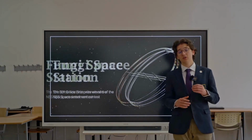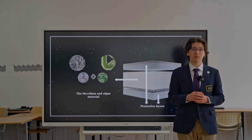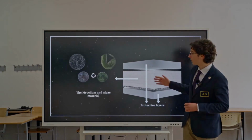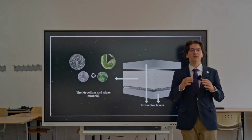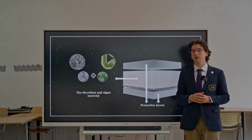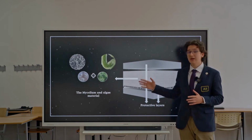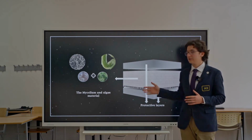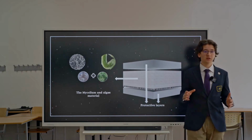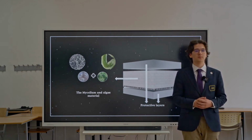Let me walk you through the structural overview and technical backbone of our space station. At its heart lies our mycelium algae compound, a self-growing, self-repairing biomaterial that forms the entire structural foundation of our ship. This revolutionary living material combines dense hyphal networks of mycelium for strength and algae for photosynthesis and insulation. The result? A structure that mimics Earth's protective biosphere, yet thrives in the vacuum of space.